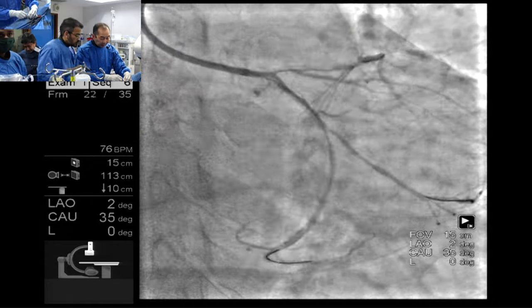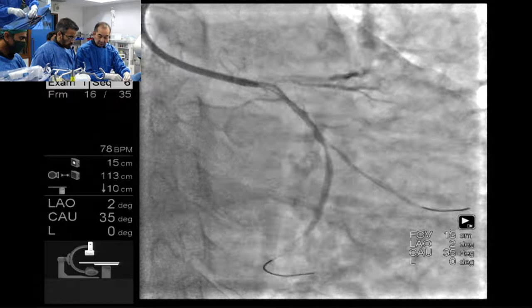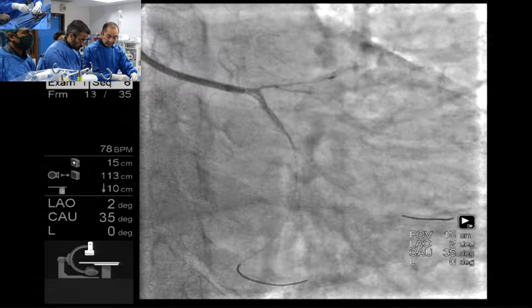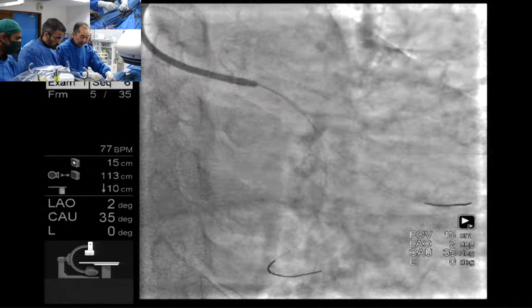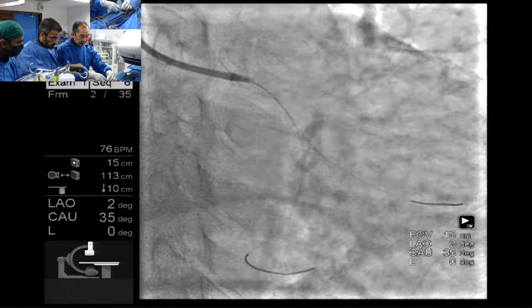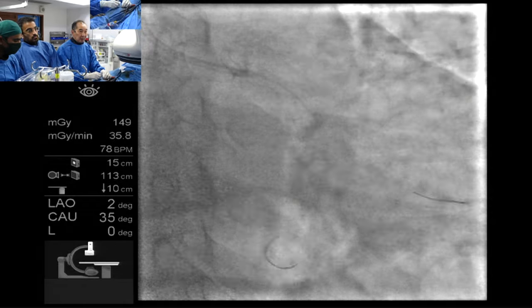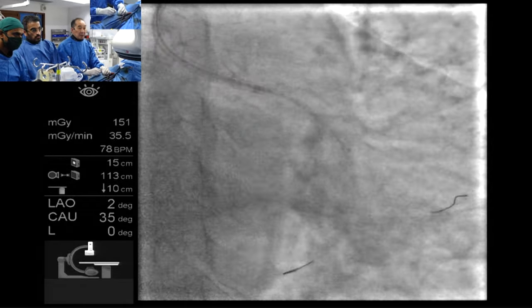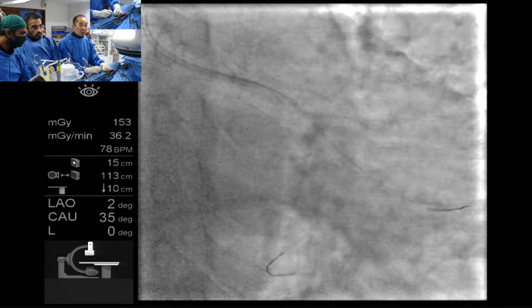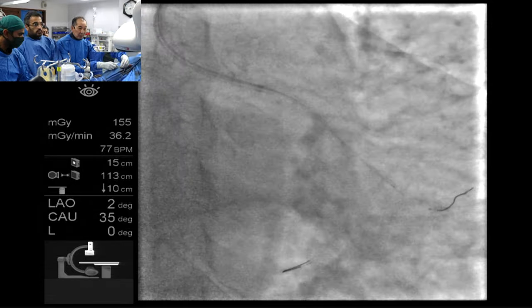So I think, Tak, the criteria you're referring to are when the branch is more than 2.5, the stenosis is more than 70, and the length is more than 10. Then this would make you prefer a two-stent strategy. Correct. So I think this applies in this case. Put it this way, a more complex lesion is better treated with the two-stent technique than a simple lesion.